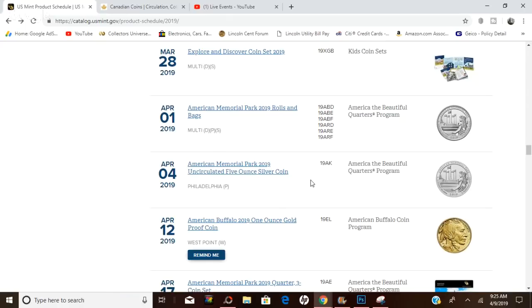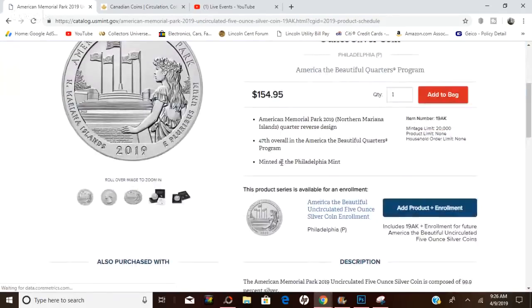They also make a P-minted uncirculated coin, which is more of a collectible. You spend a little bit more money to buy that one, and that one is almost sold out for the Lowell. So this is going to be the next hot item right here. This is something that I feel like would probably gain in value over time. It will sell out before the end of the year sometime, like they always do. They're a popular choice.